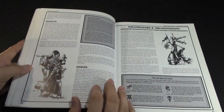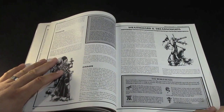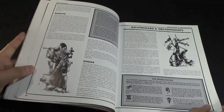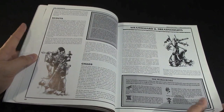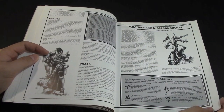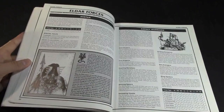It talks about the scouts and chaos. And then we get into the Wraithguard and the Dreadnoughts. That talks a lot about how they're Wraithbone and psychic constructs, or physical constructs, but they're powered by the psychic, psycho-reactive material that Wraithbone is. They basically plug a specially designed Spirit Stone into the Dreadnoughts and Wraithlords, Wraithguard, and they become walking battle engines of destruction. And then we get into the Eldar forces.